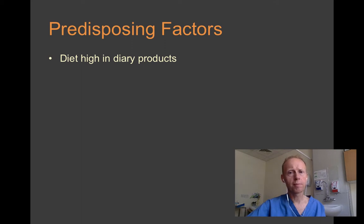So if you measure people's blood after they've been drinking milk or eating dairy products, their growth factors go up. And for men, that probably stimulates prostate cancer, and for women, it stimulates breast cancer. So dairy products are not so great in that respect. It differs depending on the kind of food you're eating. So hard cheeses aren't so bad, milk's the worst, and of course things like cream and Greek yogurt are in between.